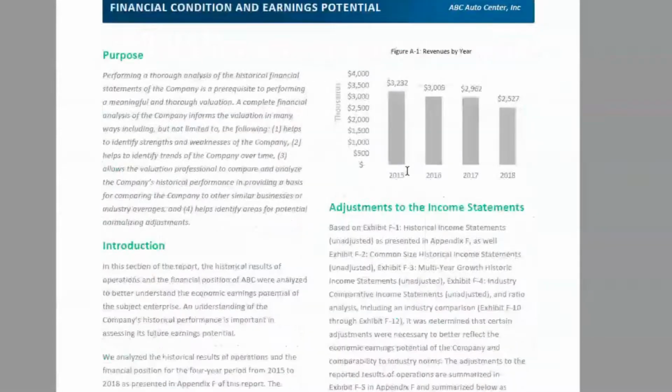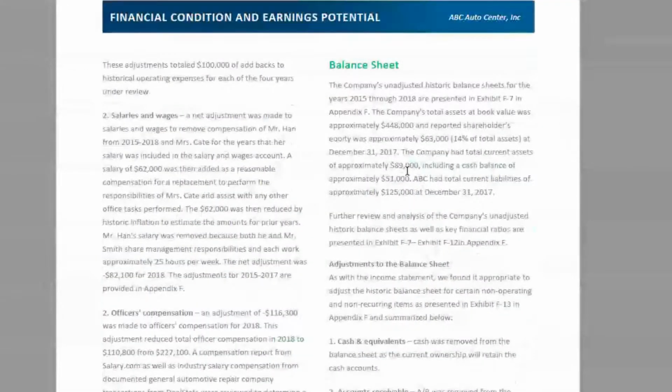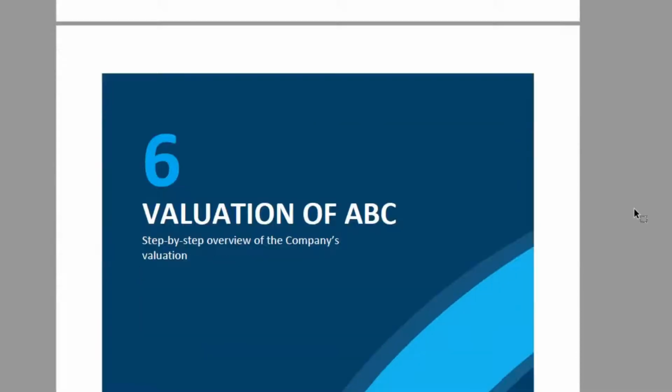For this particular company, we also looked at their financial conditioning and earnings. We compared them to the benchmark competitors. And then we moved into the actual valuation of the business. And we walk step by step in that valuation. We talk about all three approaches. And we talk about the methods that we used in each one of those approaches.